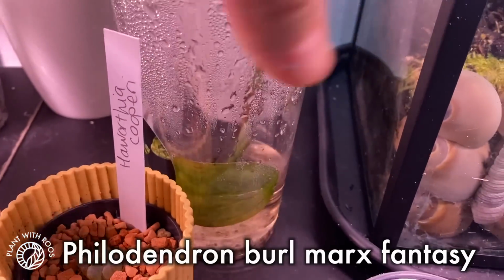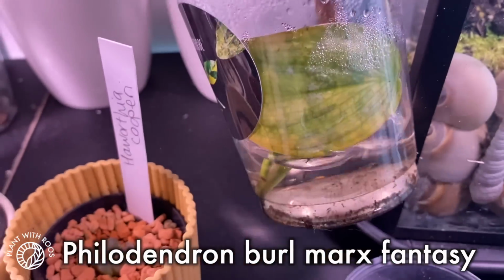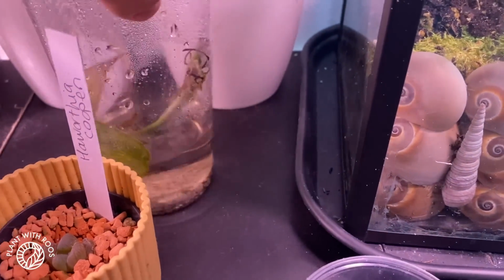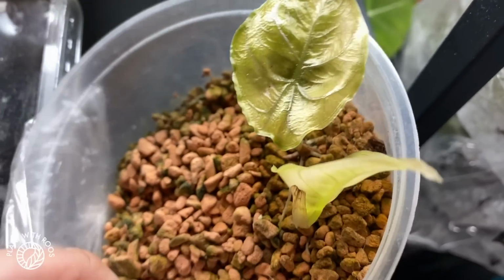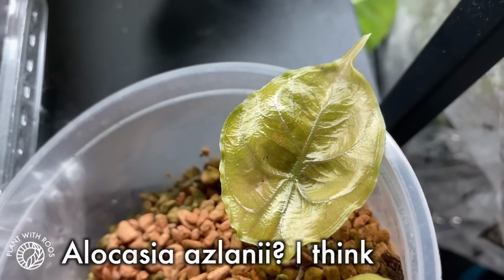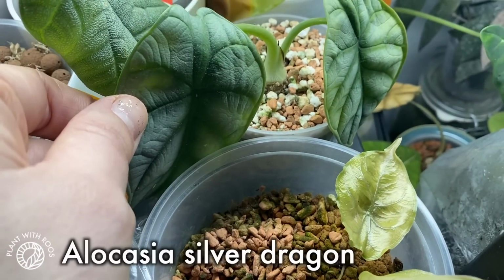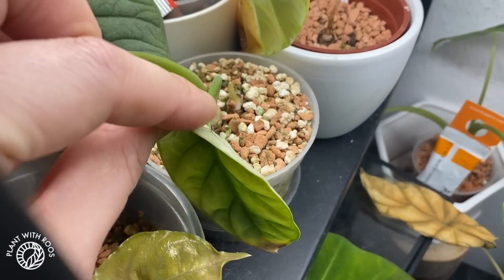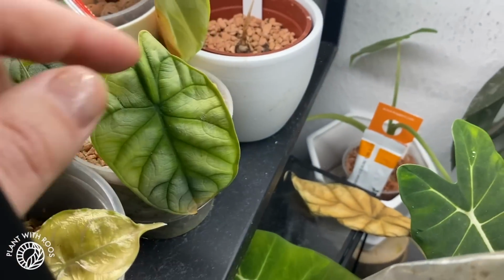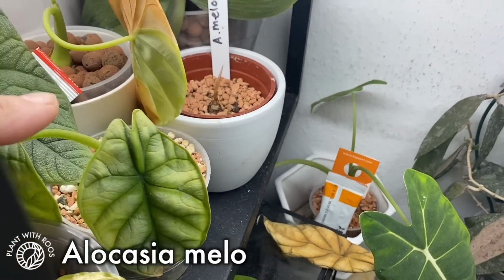This is a philodendron Brandtianum Fantasy and something else that I forgot. Down here, these are some corms that have come up. I don't know exactly. I think maybe it's Alocasia Aslani. Then we have my silver dragon here that's struggling. Next to it was a black velvet. That was a Maharani. These are all very sad, as you can see.